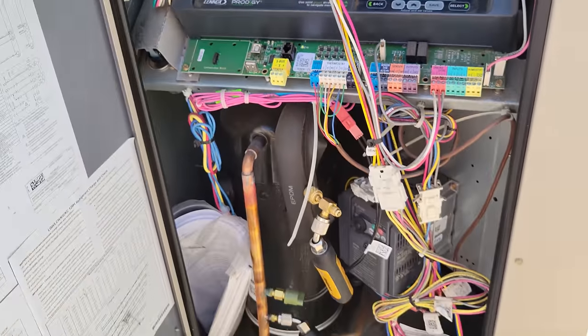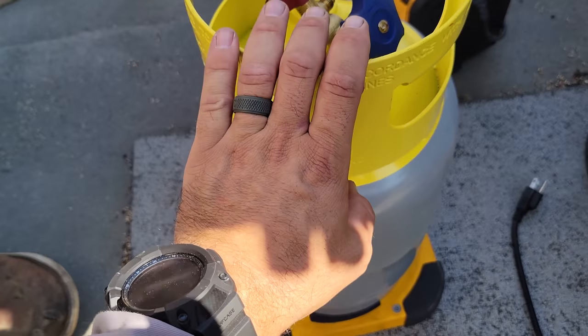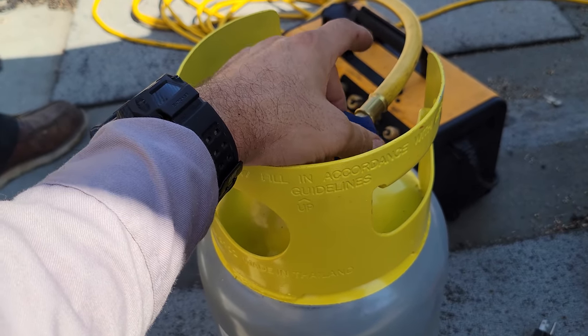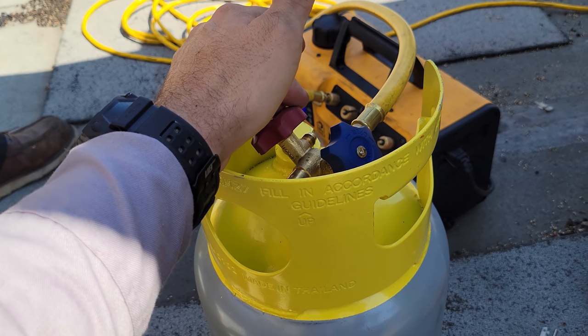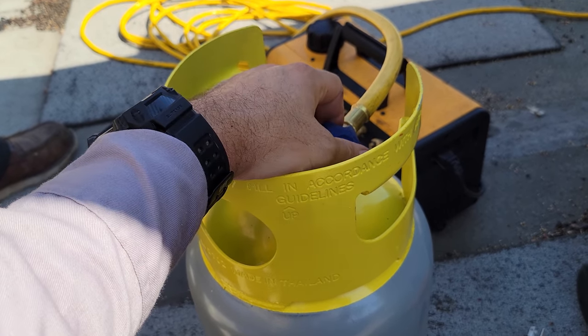All right, we're going to go get the recovery equipment. We're going to pull the charge and weigh it back in. It's always important to understand this has never been used before and it wasn't in a vacuum. We're going to be reusing the gas that I'm putting into it, so we've got to pull a good evacuation on it to make sure that we have a clean vessel for the new refrigerant to go into.